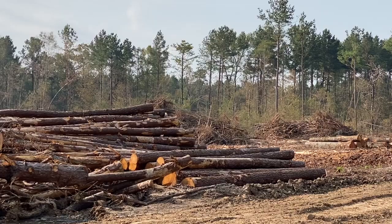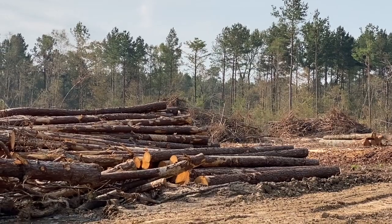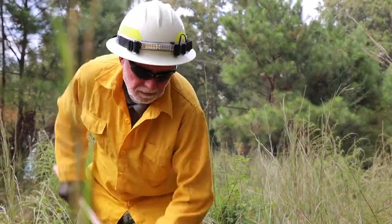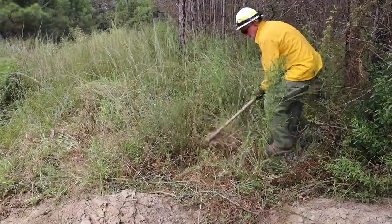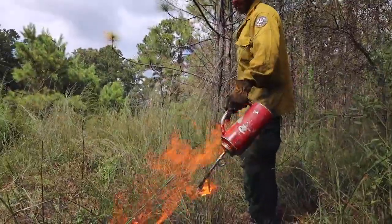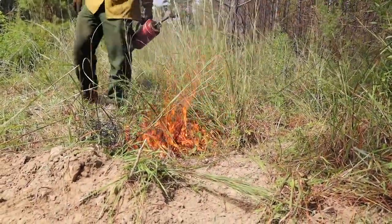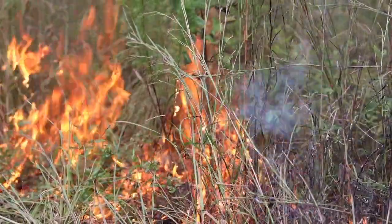A prescribed burn is a control burn. If you look at what's going on, for instance, Hurricane Laura, we have over 750,000 acres that were devastated by the storm. We have 20 million tons of fuel, timber, debris on the ground. What a prescribed burn does is, in a controlled environment, when the weather conditions are right, when the moisture conditions are right, when the wind is low, we burn the forest to eliminate the unneeded and unnecessary fuel.